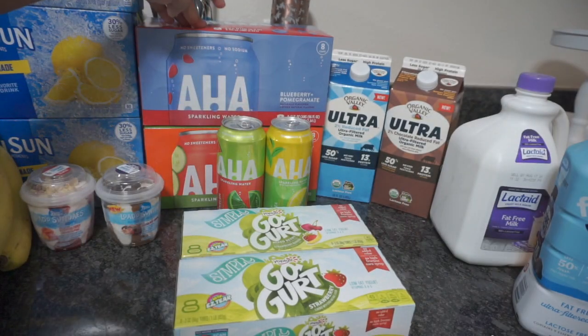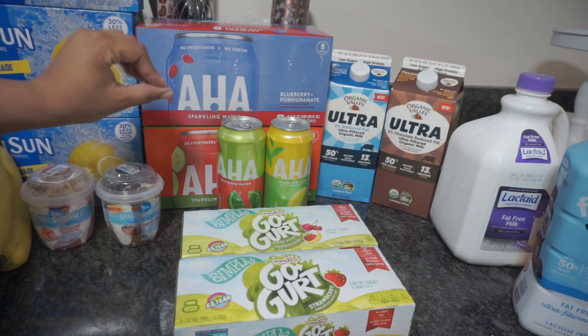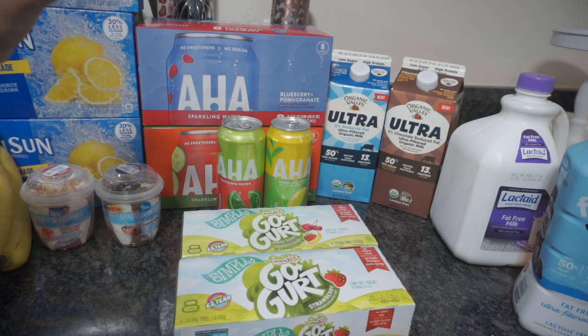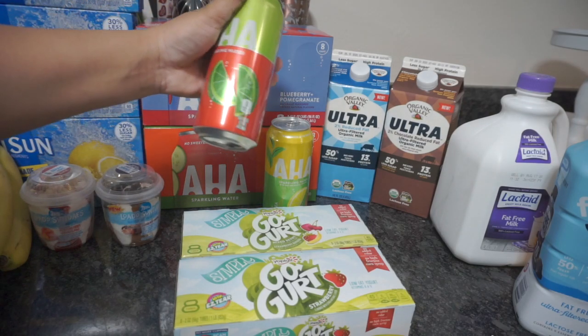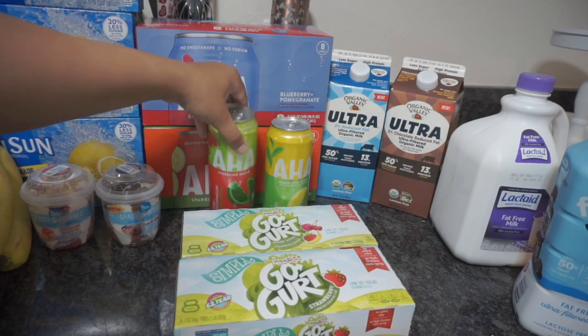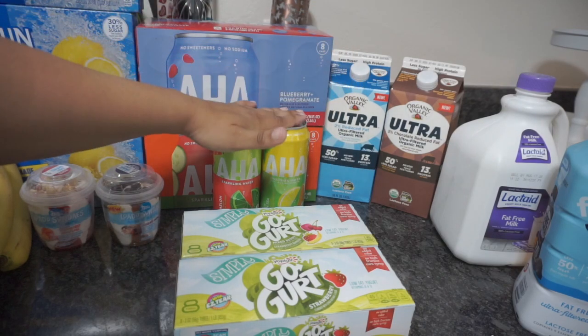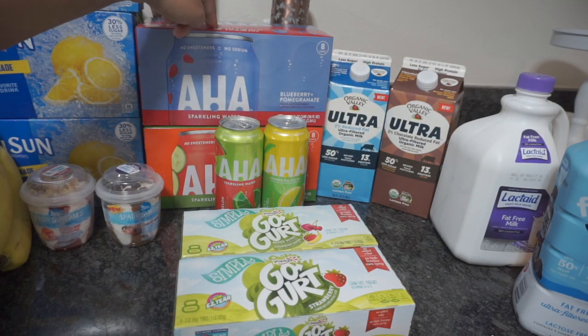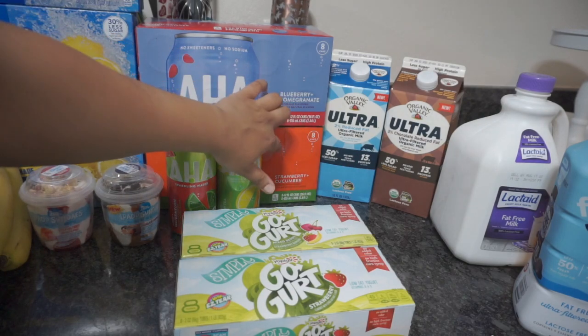So I wanted to try out some sparkling waters. I haven't had a good experience with that in the past, but I wanted to try these out, so I got a whole bunch of different flavors. I got these 16-ounce ones. These were on sale for 99 cents. I got the lime and watermelon, and then I got the citrus and green tea. So I'm going to try those flavors out. And then in the 8-packs, I got the blueberry and pomegranate, and then the strawberry and cucumber.